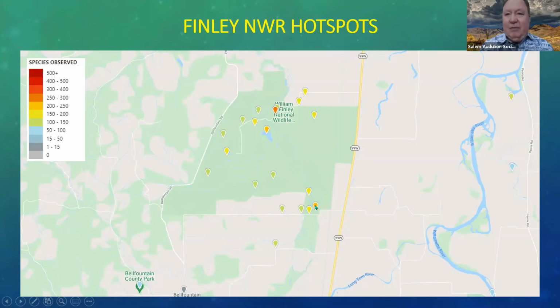But if you get to some of the other ones, like over here is McFadden Marsh, it's sort of this orangey color. So that's 200 to 250. The light green here, that's 100 to 150 species been seen at this hot spot. The yellow, 150 to 200. So just based on the color of the hot spot here, you can tell how many species you'll see there.